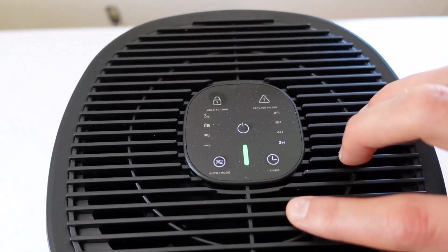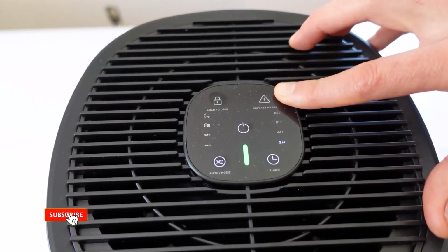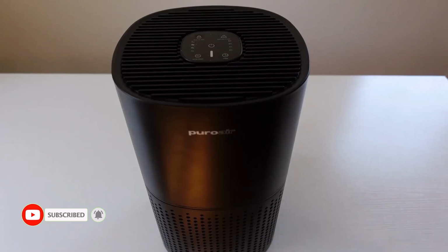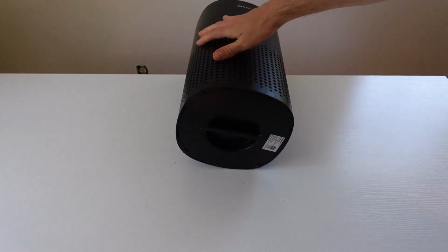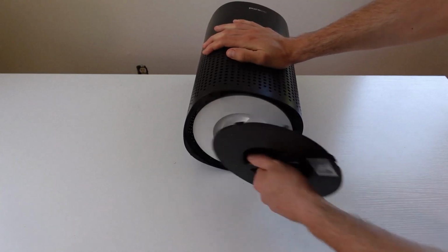User-friendly features. The HEPA 14 Air Purifier comes with several user-friendly features. It includes a timer, multiple fan speed settings, sleep mode, a filter replacement indicator, and a child lock. These features make it convenient and versatile for use in any room of my house.